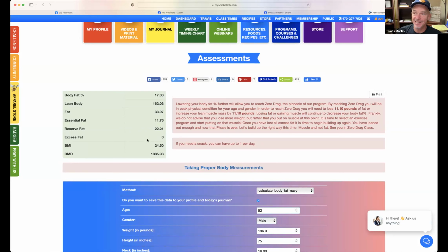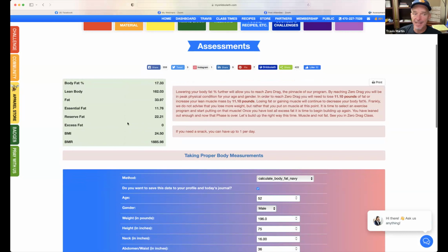Once you get rid of excess fat, you may be satisfied. You may not want to go any further. You may want to just maintain that. Okay, then you've got your BMI, 24.5 here in this case, and your BMR, baseline metabolic rate. That's the number of calories my body burns at rest.